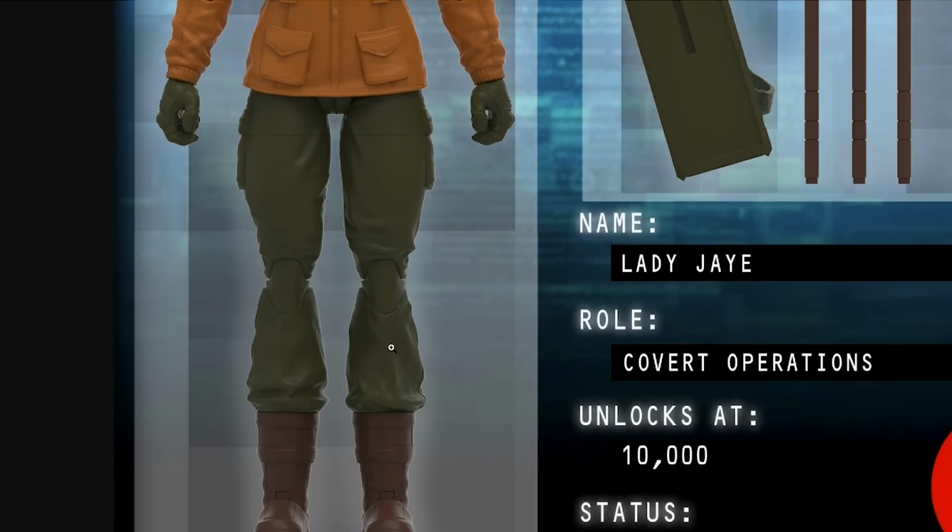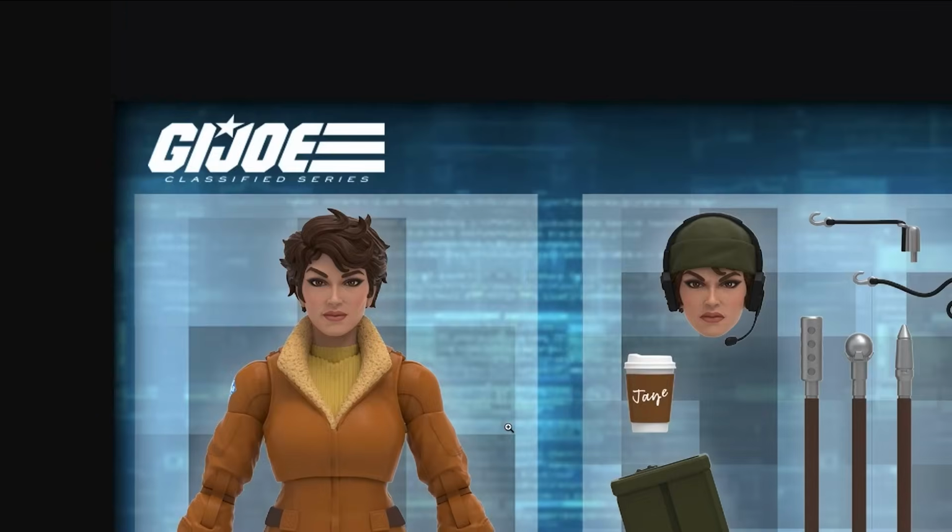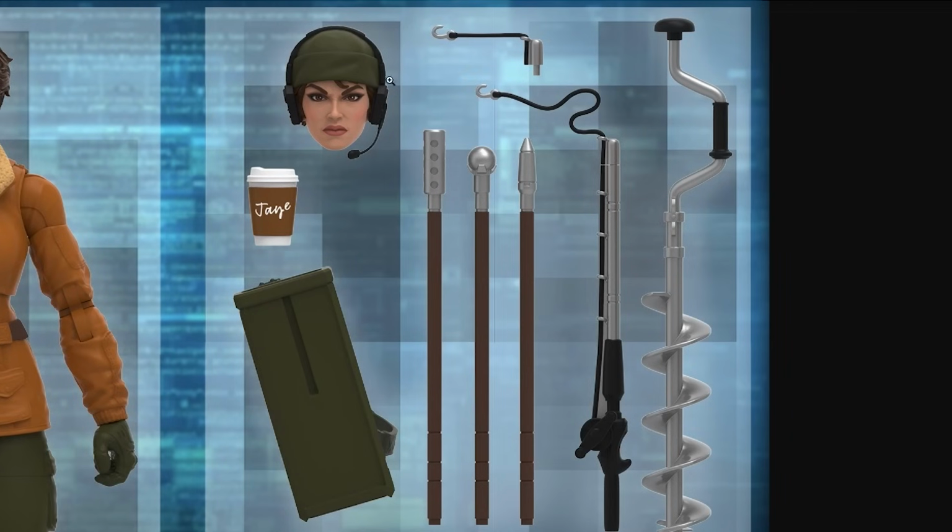Moving down further, she has those gloves for Arctic wear, the full fatigues, of course, in Arctic fashion, and those Arctic style boots. Moving up further, she has that somewhat furrowed brow with her toque-covered hair and headset for communications. She comes with her signature javelin, which has several different little tricks up their sleeves. Looks like a smoke javelin, an exploding javelin, and a diamond tip javelin as well.